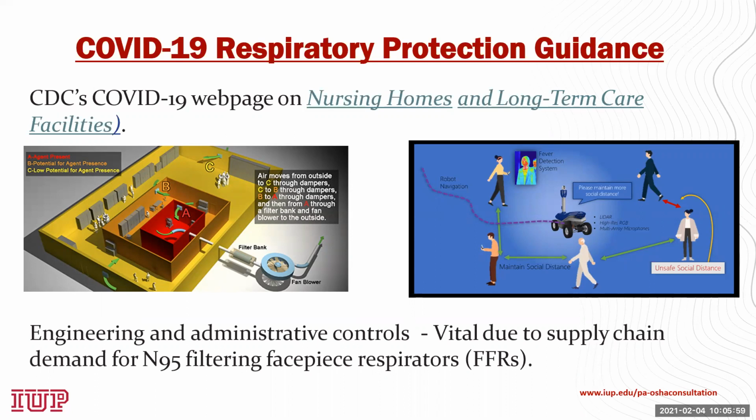The other one is an engineering control, but it's more in relation to social distancing. It's a little machine that can go around, a computer operated machine, and tell you, hey, you're getting too close to each other. It's high tech, more for a process than it is considered an engineering control, but I threw that up there anyway.